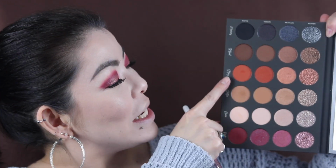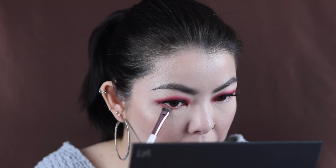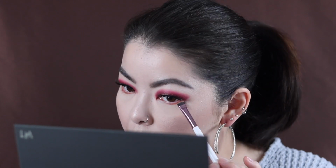So I went ahead and added some lashes, did the rest of my face, and I am just really happy how this turned out. But we are not finished. I think I know exactly what I'm gonna do. I'm gonna take a flat liner brush, and I have just been eyeballing this entire row right here. And so I'm gonna take the Story in the matte formula, and I'm just gonna place that under my eye. So I have that orange shade Story down, and it is just absolutely gorgeous.